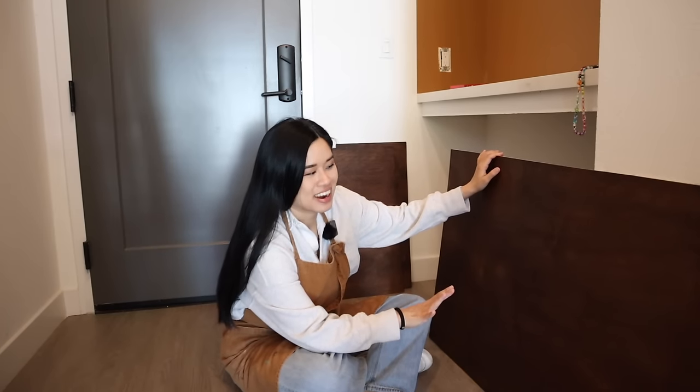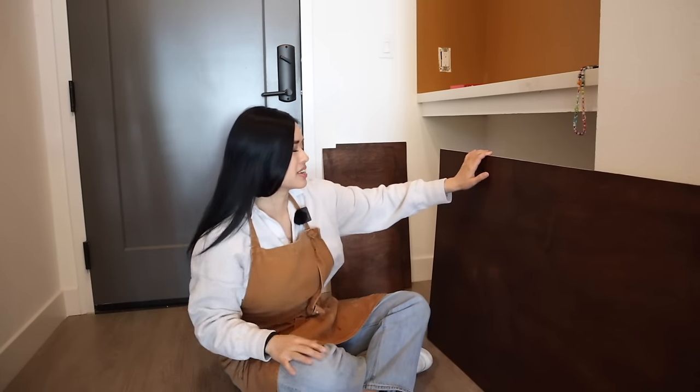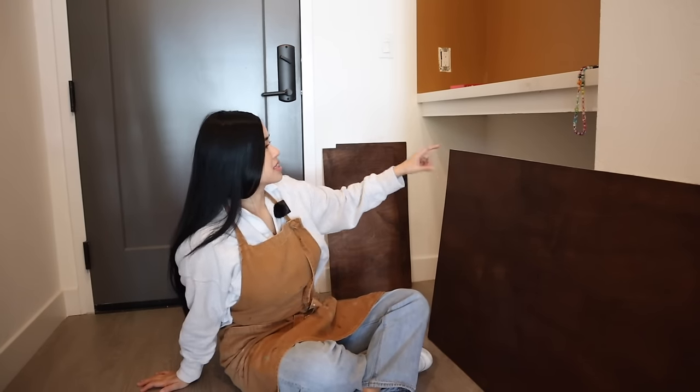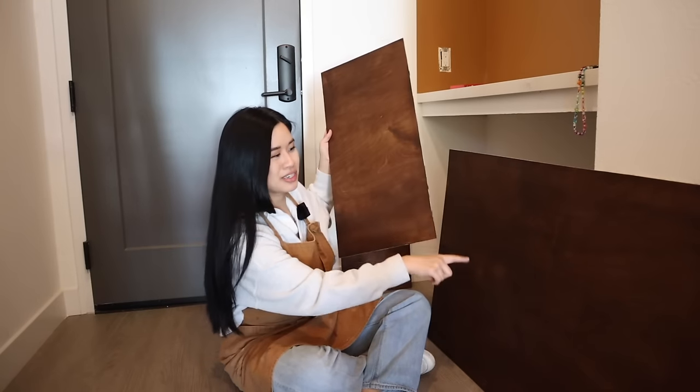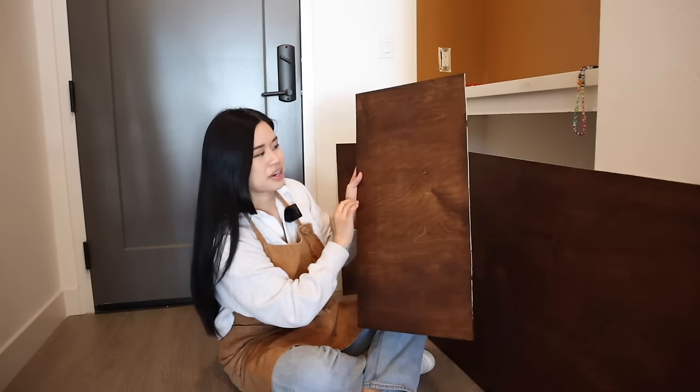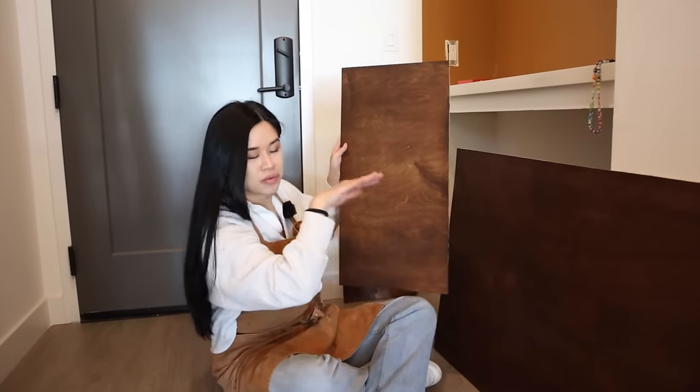It's time to actually put this into place now. I have to do a couple of dry fits before I actually like permanently put it into place. So I'm actually going to use some command strips on the back of this one. These side panels are basically going to sandwich this back panel into place, and then we're gonna add cleats across this and then the whole length of this as well for the middle shelf.